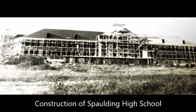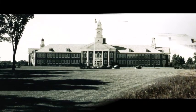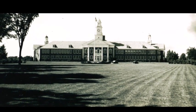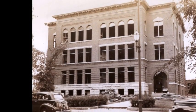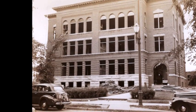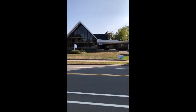In 1939, Spaulding High School was built on Wakefield Street. It was a modern, red brick building with imposing white pillars, and it replaced the old Rochester High School. After more than 30 years of use, the Rochester High School building was demolished and disappeared from the city's skyline. Today, a church resides in the spot where the old high school was.